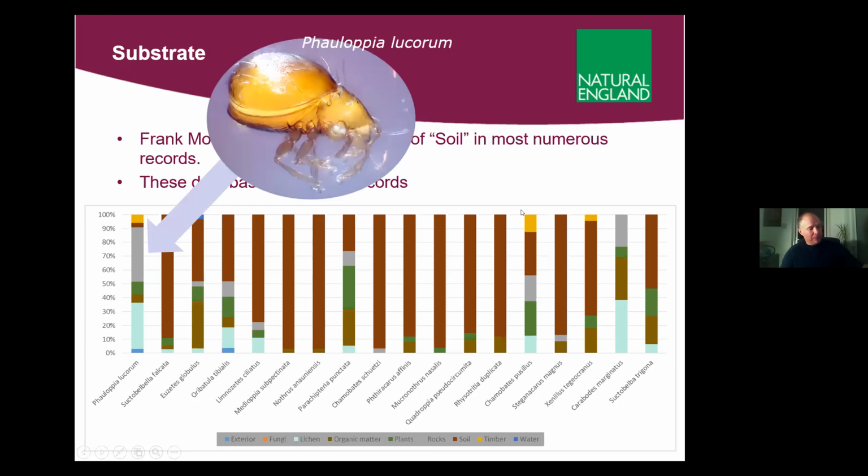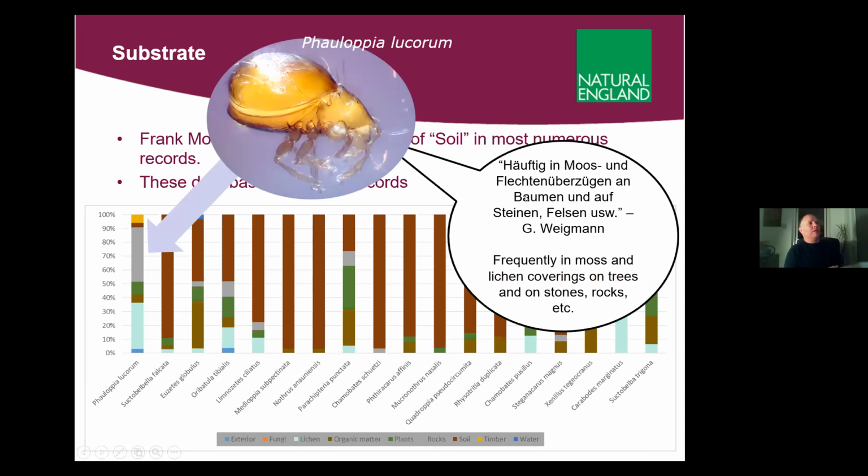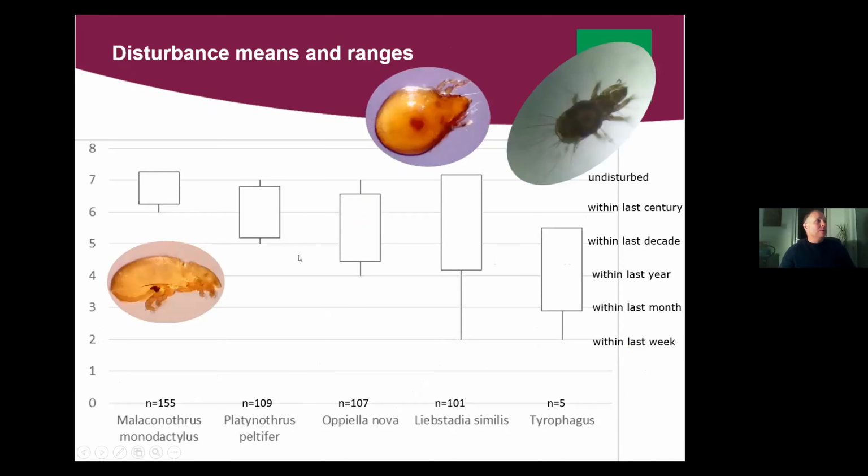And again, I went back to my Bible of Gerd Weigmann's Oribatida, and he says of Fallopia lucorum that, and I had to translate this on Google Translate, frequently found in moss and lichen coverings on trees and on stones, rocks, etc. So actually, the data that we're collecting here is backing up where we already have got some descriptions of habitat, but it's specific to the UK, which is really nice to be able to get that information. We can also look at disturbance means and ranges as well.